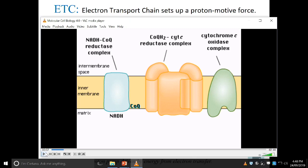Here's complex 1. That thing there, that Q, I want you to note is Q, the carrier, not Q, the Bond character. It's the electron carrier. I want you to note immediately, before we get to too much detail, Q is stuck in the membrane. It doesn't go anywhere. It transfers electrons in the membrane. It's not cytochrome C.